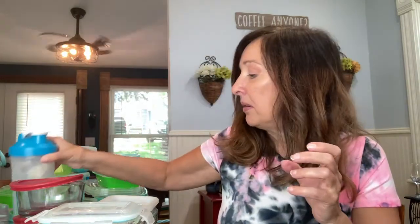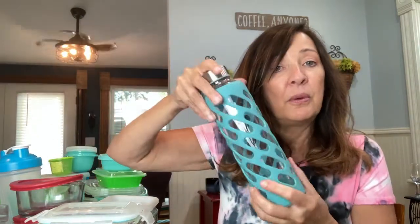So to make things simple for me now, I've actually been drinking water out of a glass jar, and I replaced this plastic bottle with a glass one that was given to me as a gift, and I love this. They sell them everywhere.